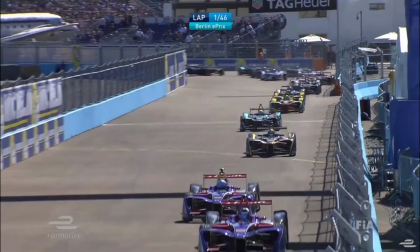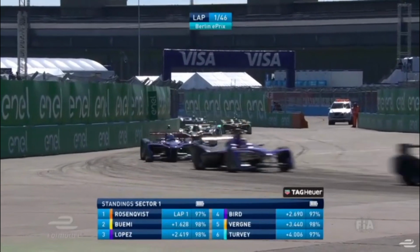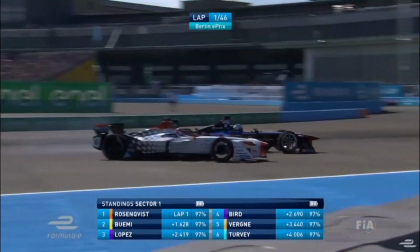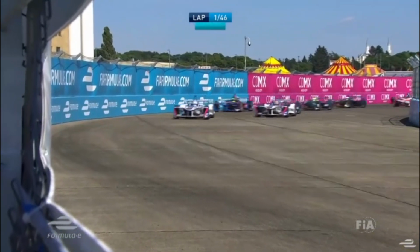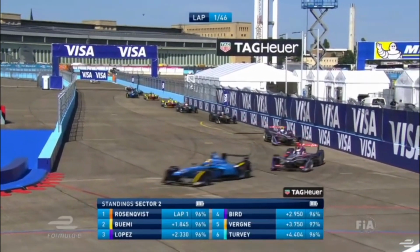Well, the Andrettis went 3 wide around somebody into turn 2. One of the Andretti cars is missing its front wing. That's not necessarily a major handicap. This is not an aero-dependent championship. Oh, more contact. Maro Engel. Well, this has all the looks of today's E-race on the electric racing simulators. So much contact in lap 1.